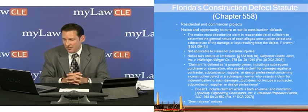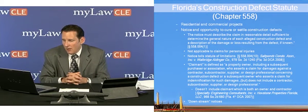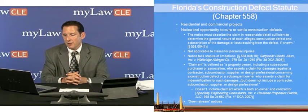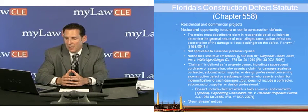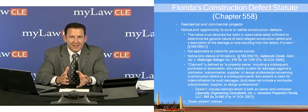The statute says the notice must describe the claim in reasonable detail, whatever that means. Although if it's sufficient to determine the general nature of the defect and a description of the damage or loss resulting from it, if known. And that's 558.004. Typically, I think what you see happen is if you're dealing with a condominium, it doesn't have to be a condominium, but if you're dealing with a condominium, Chapter 718 and the law interpreting that requires that the turnover report be done by a licensed engineer or licensed design professional.